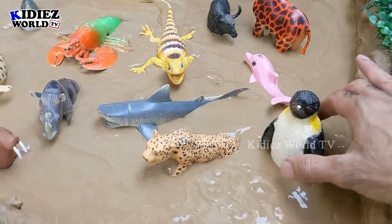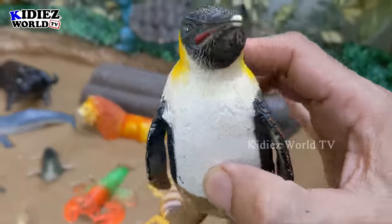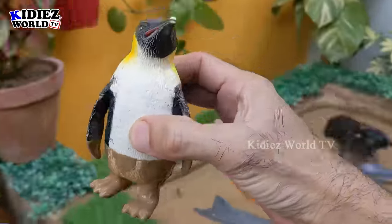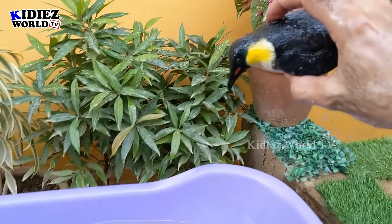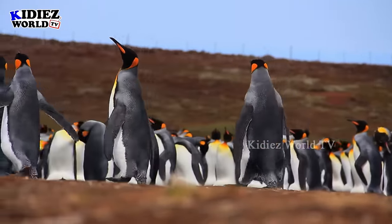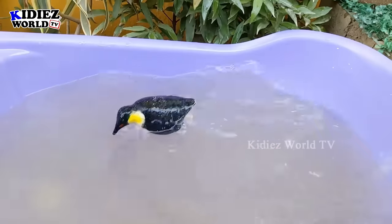And our first sea animal we have is a penguin. A very lovely and a very, very beautiful animal, penguin. Let's make him clean. Here we go. Penguin. Wow. She jumps so good.